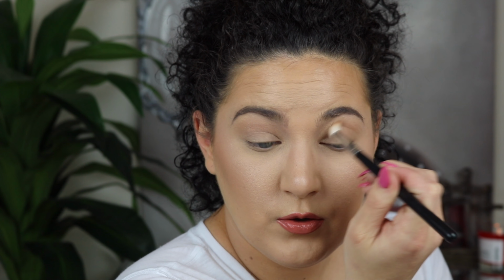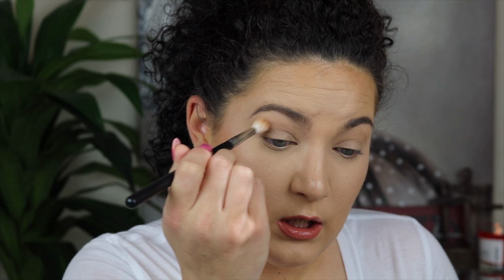You can make this as dark as you want. If you want it darker, if you want it lighter, you can do whatever your preference is. Everybody has their own style. Everybody has their own way of creating looks. So this is just going to be, like I said, a natural smoky eye.